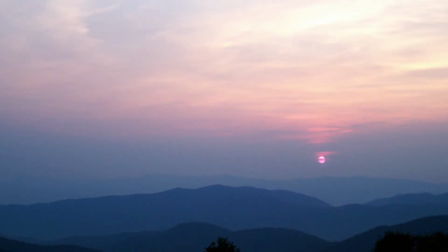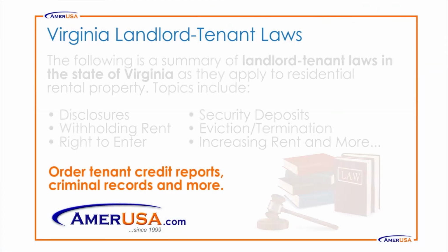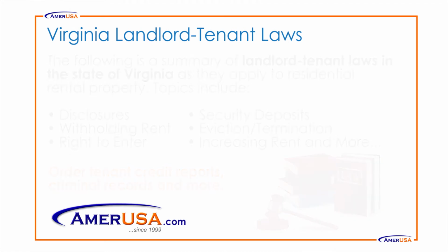In this episode, we will be discussing Virginia landlord tenant laws. The following is a summary of landlord tenant laws in the state of Virginia as they apply to residential rental property. Topics include disclosures, withholding rent, the right to enter, security deposits, eviction, increasing rent, and more.